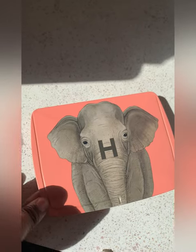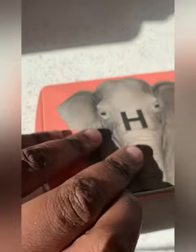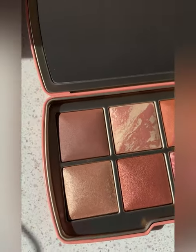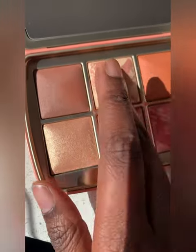The packaging is gorgeous and very weighty. I have the one from last year, so we'll be doing some comparison as well, which is that the tin recycling packaging is gorgeous. Look at that. Sheer all over powder. This is a blush.